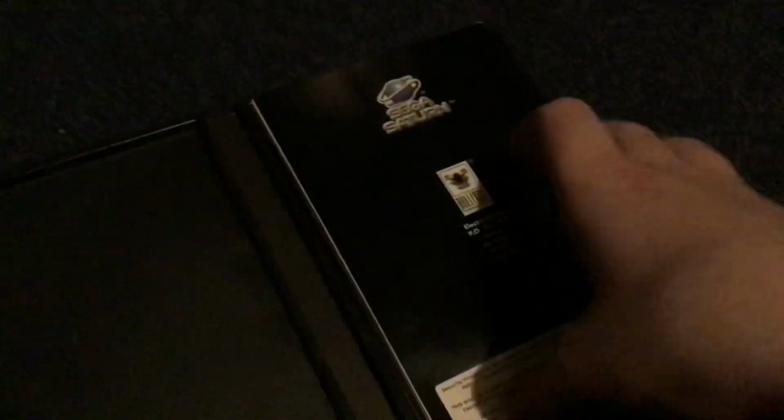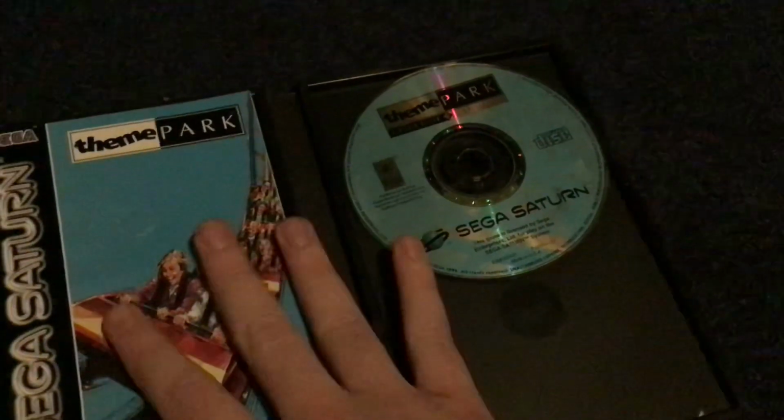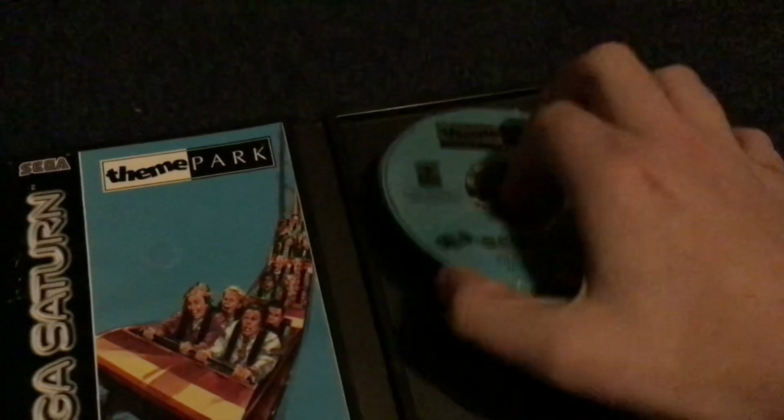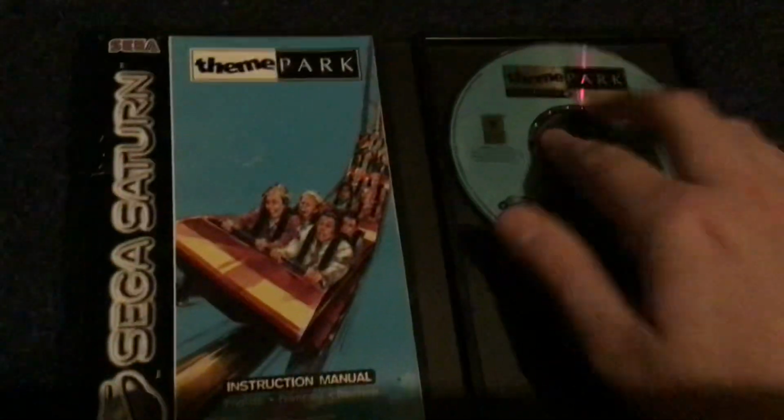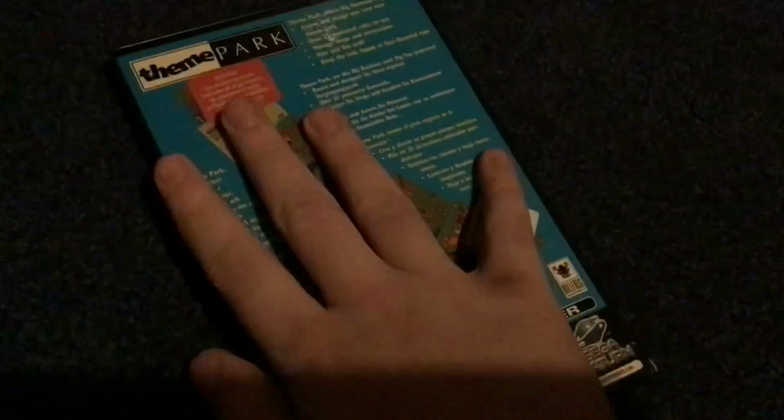And the problem with Saturn games in the UK is that they come in these really cheap-looking cases that have plastic and cardboard on them. So the manual always falls down and the disc doesn't stay in enough. But yeah, this is a console port of the MS-DOS game from Bullfrog, Theme Park. It's an okay one. It's similar to the PlayStation version in a way.